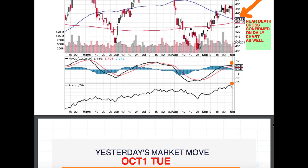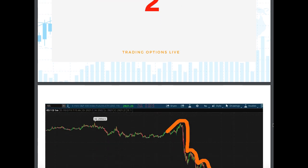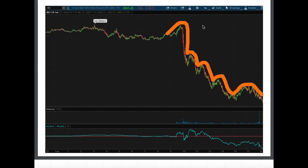So basically everything here, guys, is bearish. Let's review the market moves yesterday on October 1st. Tuesday was a move 2, and this was nice and easy. One of the easiest move 2s: basically we pop, we start dropping, we pop, drop, bounce, fall back, bounce, fall back, bounce, fall back.